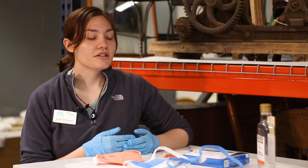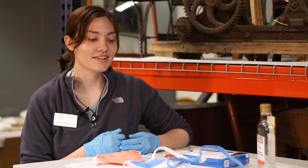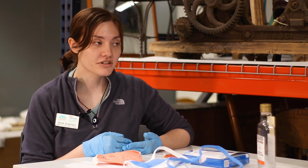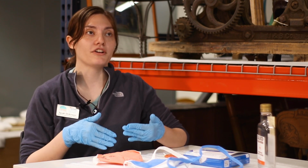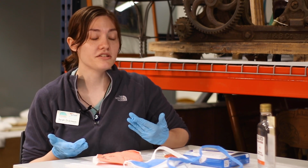Excellent. So what's the reason behind this entire process? Right, so a lot of people get confused. I promise it's not just a bunch of hoops to jump through. Basically, we want to make sure that the things we're taking in, because we have such a limited storage space, you know, we don't have the money for the equipment and the personnel to care for every single thing people offer us to the best of the ability that we would want to.